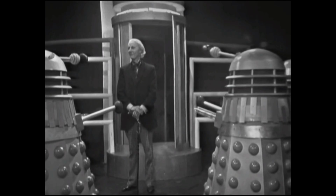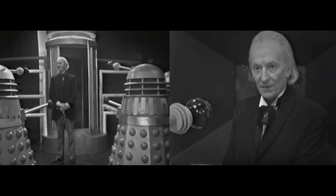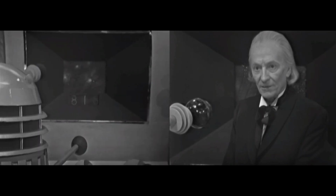Director Richard Martin opted to cut to a close-up of the real William Hartnell in the next shot, but as this was done concurrently, he could not be standing in the same spot as the robot doctor. Therefore the background completely changes on close-up. And if you were observant enough to spot it, William Hartnell is standing in front of that same view screen where the electronic countdown was overlaid in the other room.